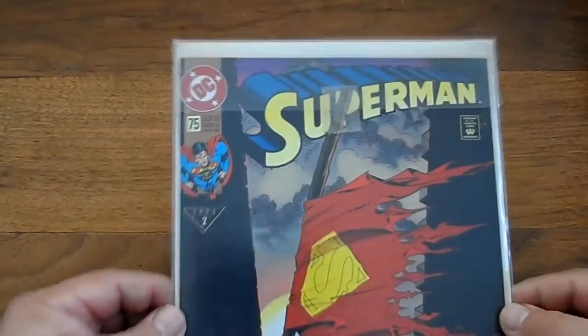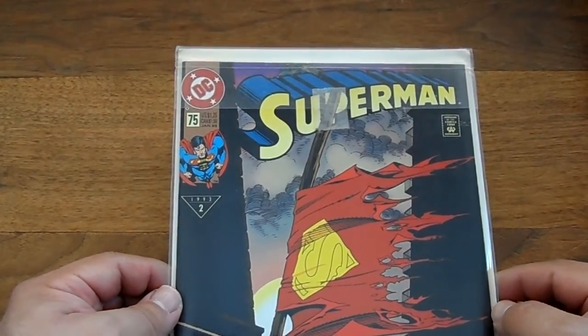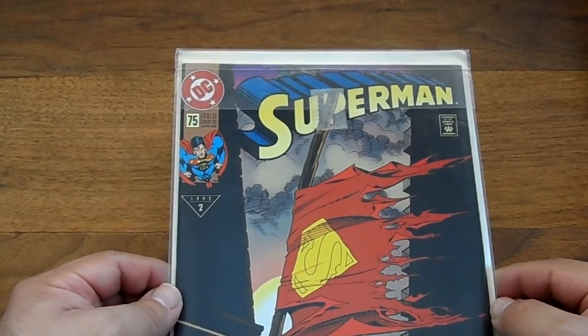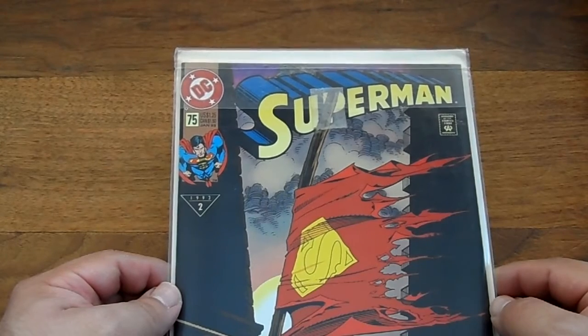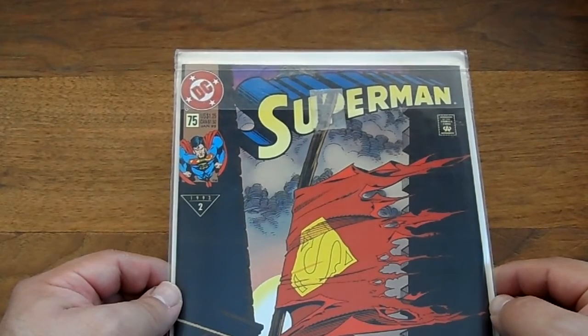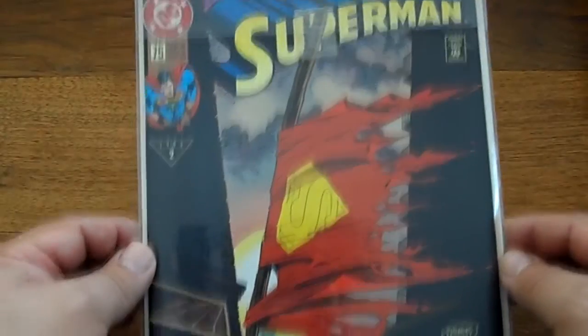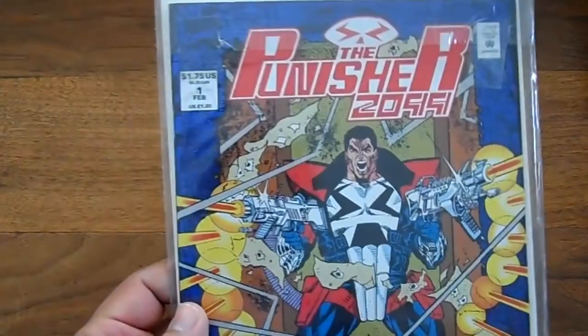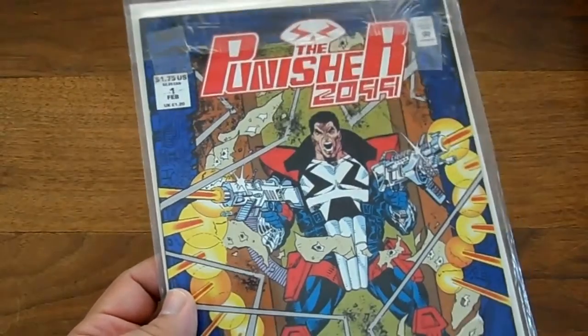Death of Superman. How could Superman die? It was a good story. If you're a comic book fan, or even if you're not, I suggest reading it. If you can, read the whole series that leads up to his death, but at the very least, read the very last one. Punisher 2099, number 1. I just got it because it was number 1.